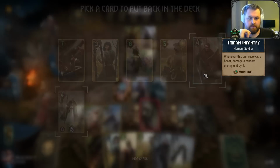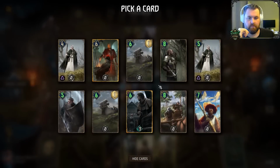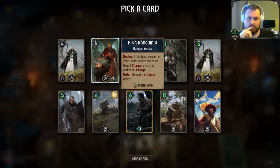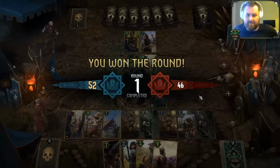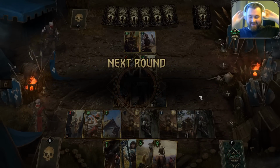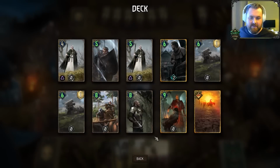Finally, we hit one of those. We're gonna have to do the big boost here. Probably gonna hit Radovid, actually. That seems good. And then we stop the Wanderers right at the end. Okay, is this gonna work? I don't know. I have no idea. We got some last minute carryover there though. That's nice.